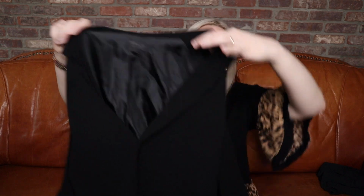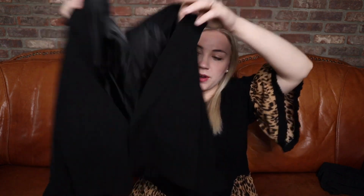And it has these really pretty ruffle sleeves. Wear this over a dress or with a high-waisted skirt, I think would be very adorable. This is just from Topshop too, so another one I really don't feel guilty about keeping because it definitely wouldn't resell for very much at all.